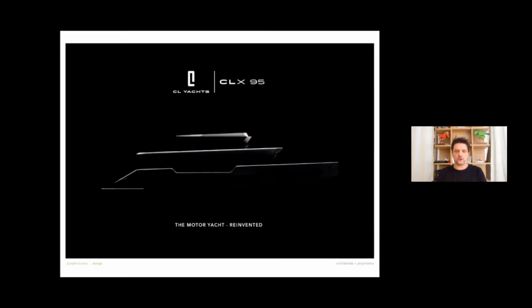That's the idea of this crossover category, where you have the performance and luxury and comfort of, let's say, a more traditional flybridge motor yacht with the capabilities of adventure and seaworthiness of an explorer boat. This design will be revealed in late October of this year, so it hasn't been officially revealed yet, but I can give you a little bit of a sneak preview.